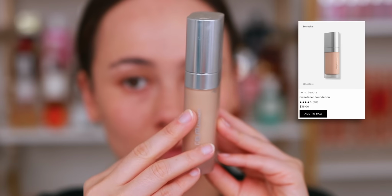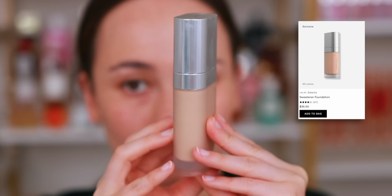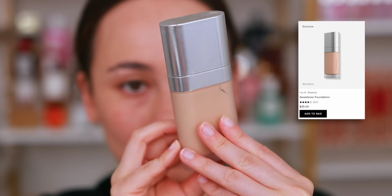It's just yum. Now this one, super viral. I've always thought it was a little bit overhyped. So there you go. It's a good foundation, but it's overhyped to me. It's the REM Beauty Sweetener Foundation. I do really like the packaging here. It's $35. I have mine in the shade Light 6N.